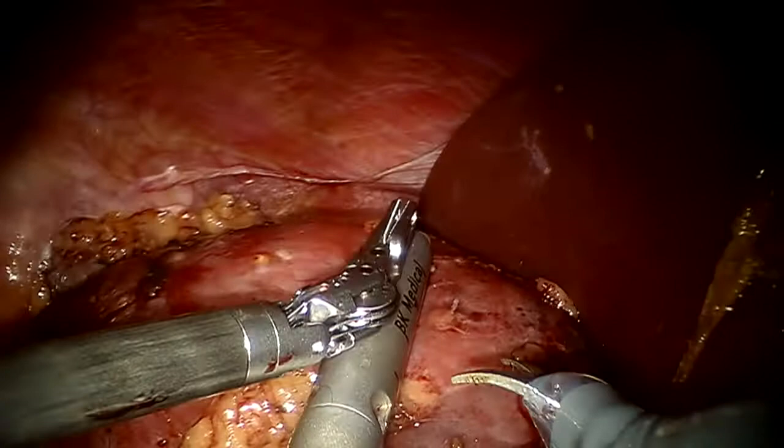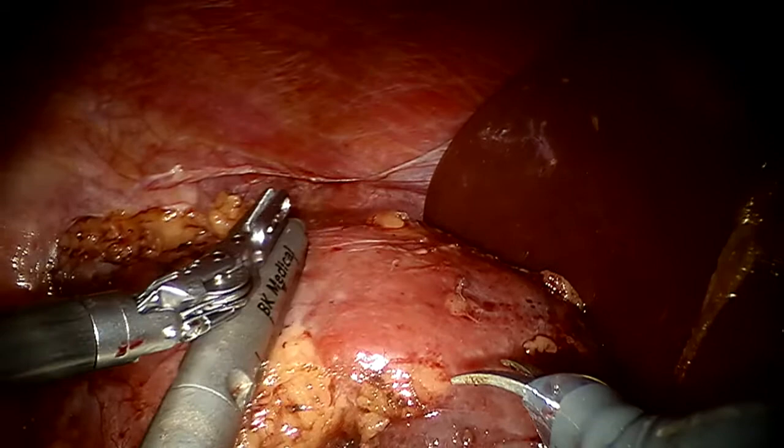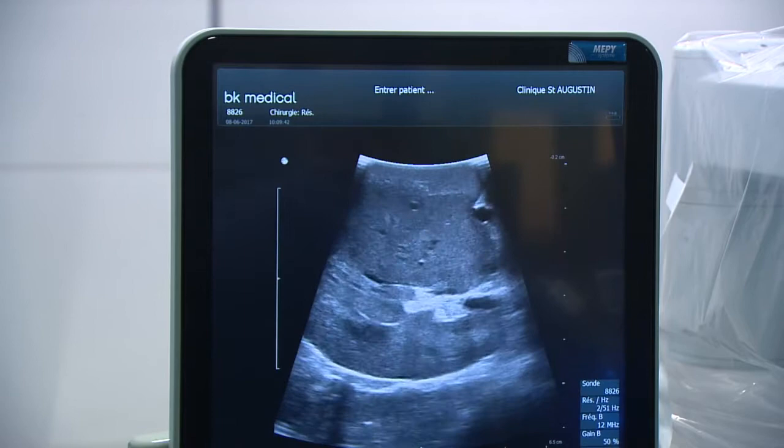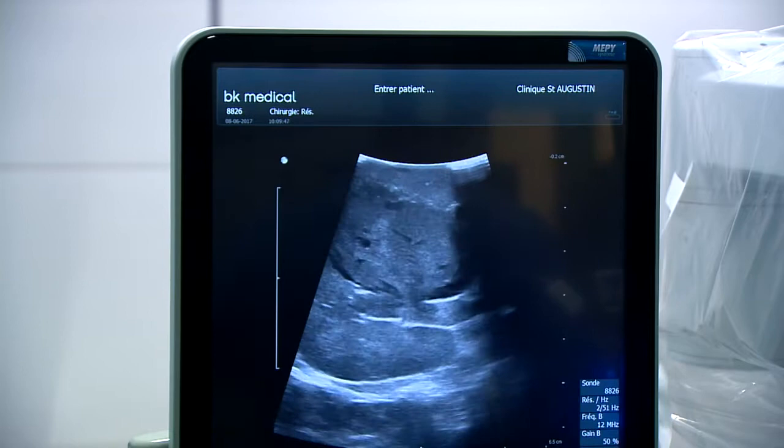Can you just tell me when you can see it? Can you see it now? No, we don't see anything. Now it's okay, now we have the ultrasound on the screen. Great. So here is the tumor you can see, right? In the center of the screen is the tumor.